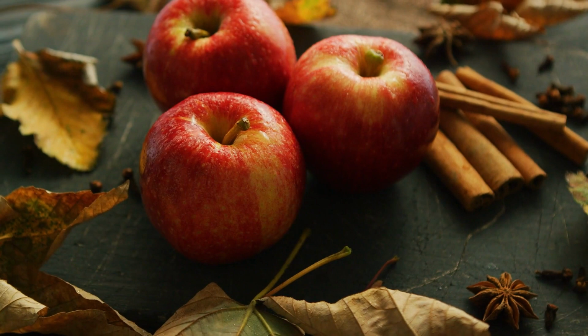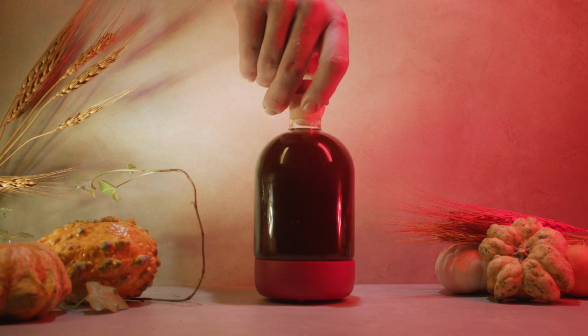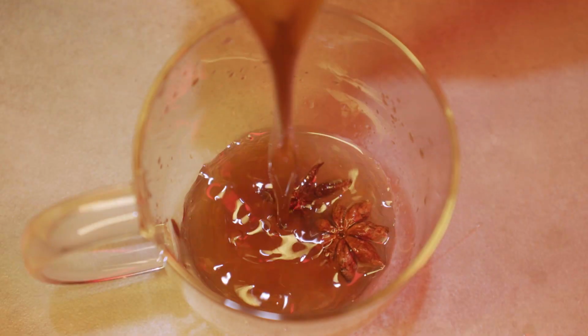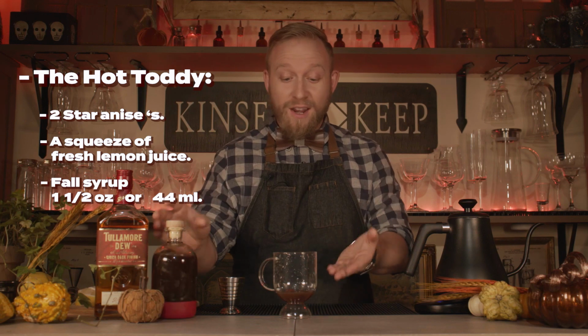And you can make it as sweet as you want to, honestly. You can use table sugar or honey or maple syrup. I mean, you can even use any type of syrup you want, really. I love all the flavors and smells of fall, and I miss my family. So I'm going to use our homemade fall syrup. And I'm going to add 1.5 ounces. Seems like a lot, I know. Yum. Right into the bottom of the glass mug.